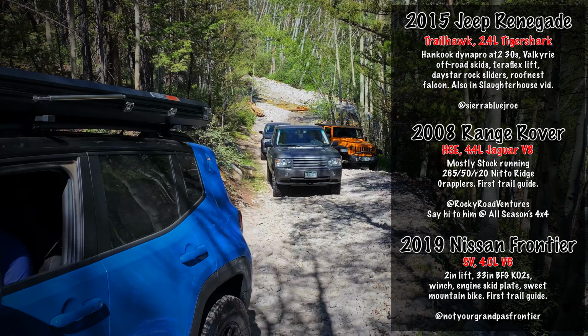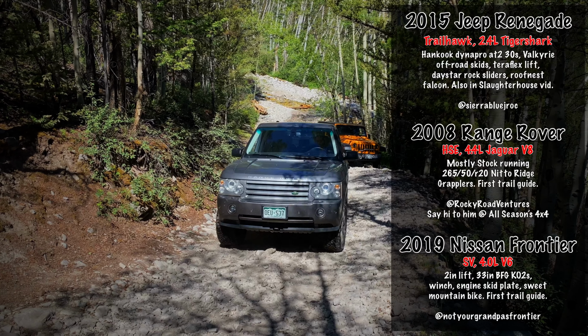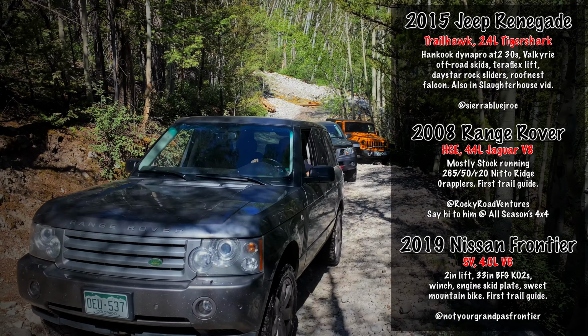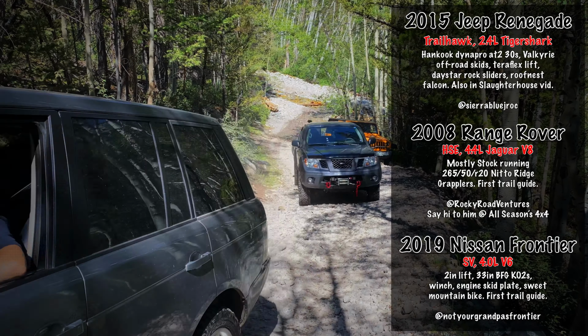Alright, you may remember David and his blue Renegade from the Slaughterhouse Trail Guide, but we also have two newcomers with Jake and his Range Rover and Walter with his Frontier. Let's see how these guys do as they make their way to the top.